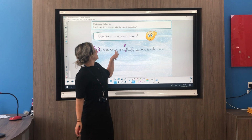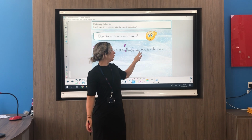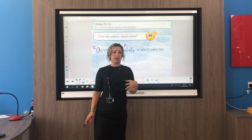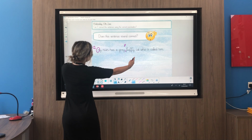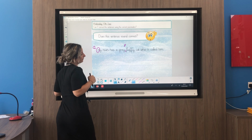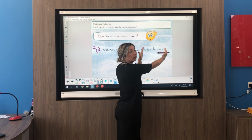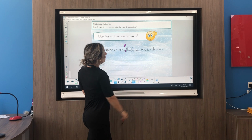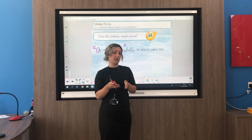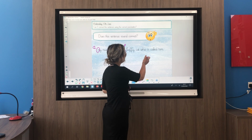My mum has a grey fluffy cat who is called Tom. Who is called Tom? Now that's a subordinate clause. It doesn't make sense on its own. A main clause, my mum has a grey fluffy cat, that makes sense by itself. But to separate the subordinate clause that doesn't make sense on its own and the main clause, we use a comma. So it's not just to separate adjectives or to separate nouns. It gives us that breathing space.